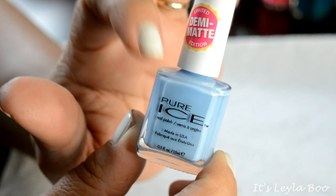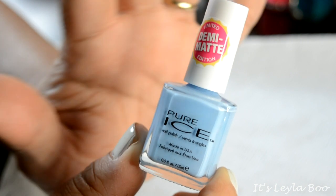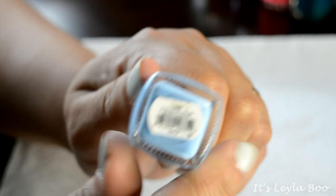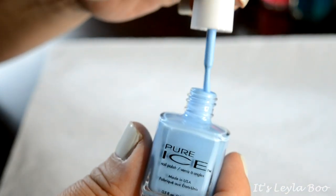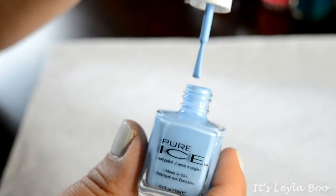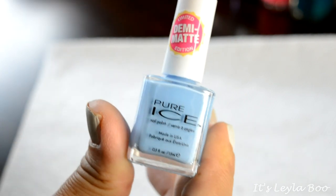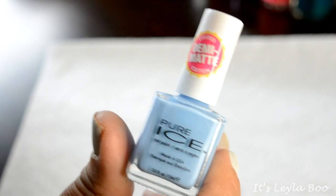This one from the Pure Ice is from the limited edition Demi Matte collection they had, and all these kind of have these little Easter egg shades, I think. And this is in the shade Jump In. And it's a pretty blue. It's kind of like a powder blue, and I thought I would like it, but it's one of those shades that is just not flattering on my skin tone and just makes my nails look weird as far as I'm concerned. So I'm going to pass this along.